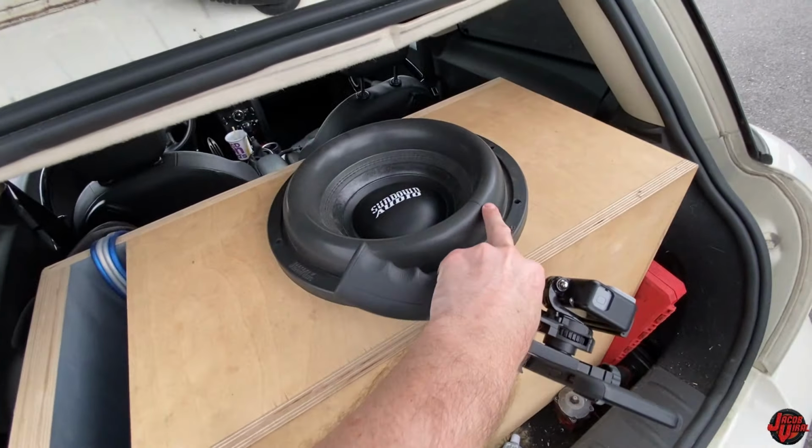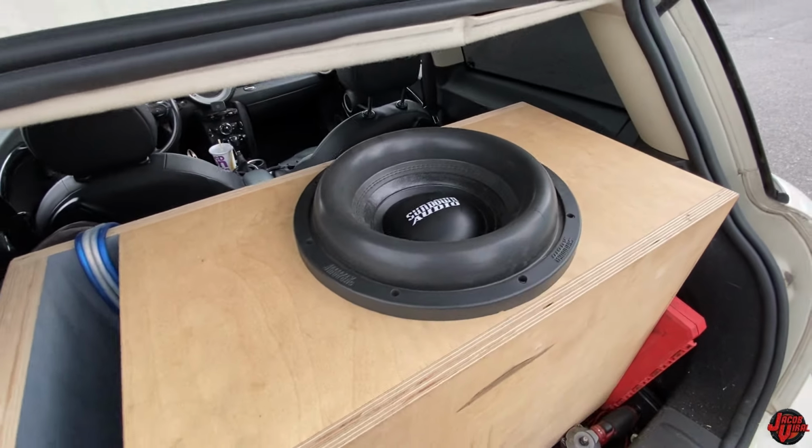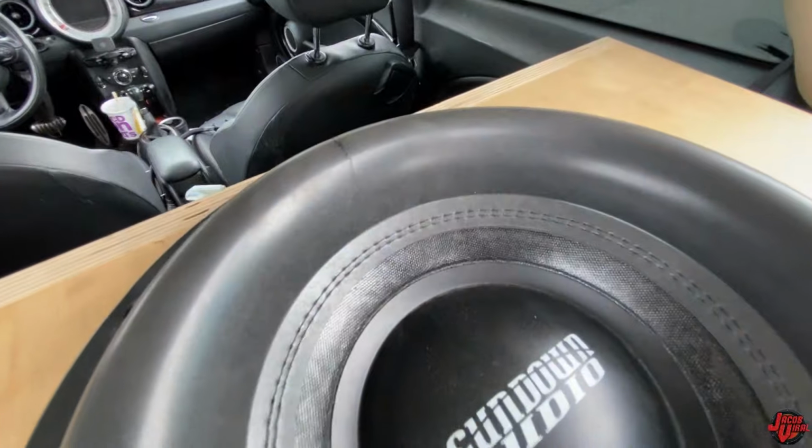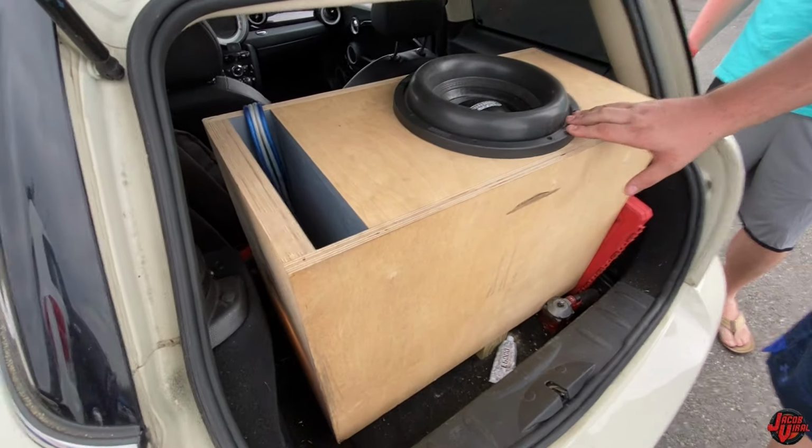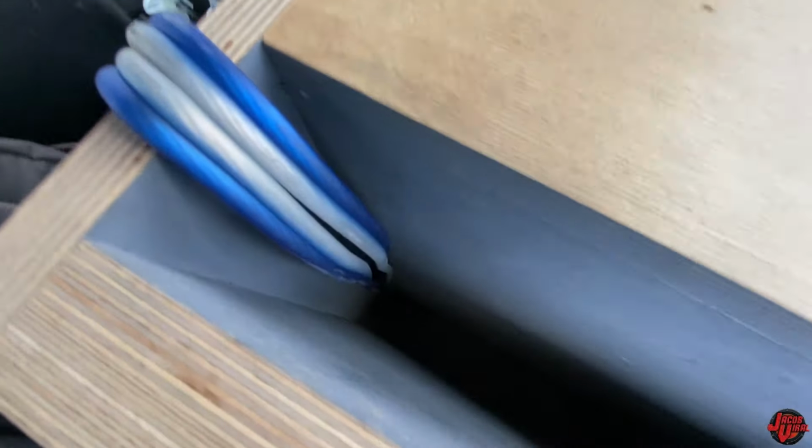You got something kind of. Yep. So Sundown sent us this sub. This had their new glue technology on it. They sent us this like, hey, test to see if you can break it.